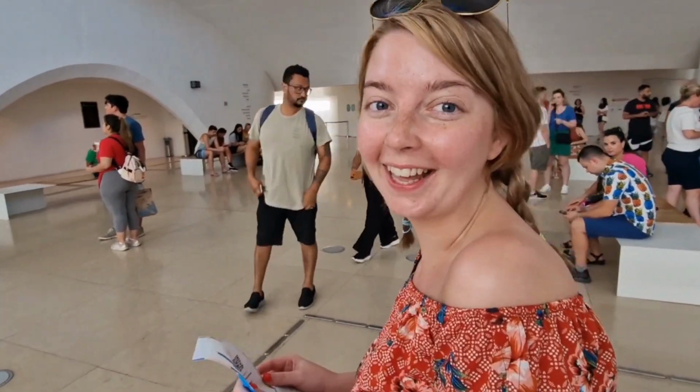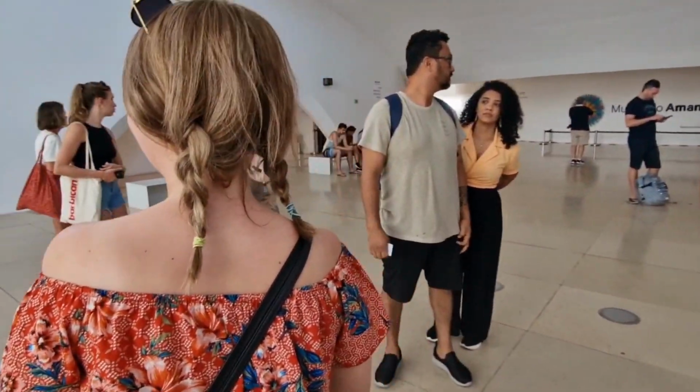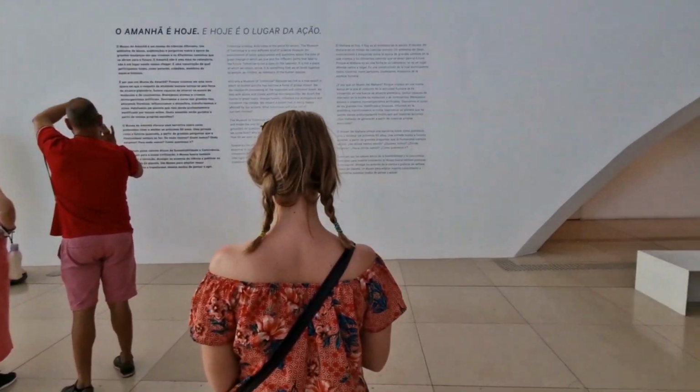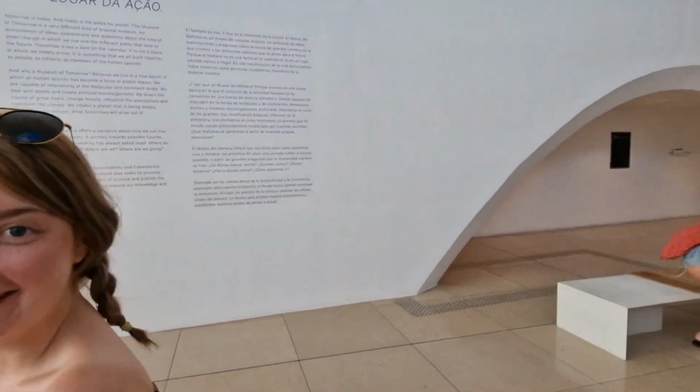We're happy because this is the coldest place we've been in Rio. It actually is. So it's a bit confusing. You get your tickets and then you have to go upstairs. We thought you just walk straight through, and there was nothing there. There's the auditorium, but there's nothing on. So make sure you head straight upstairs.